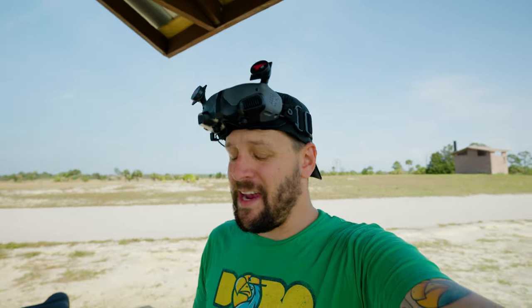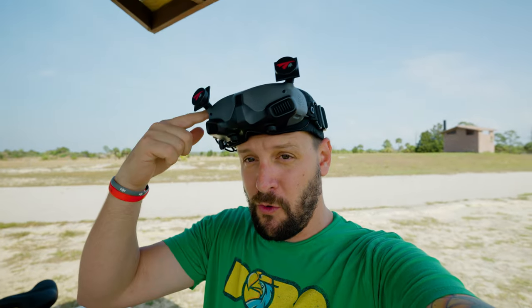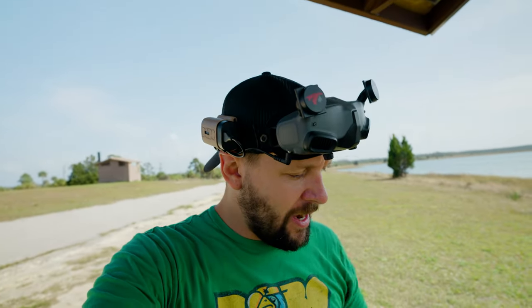Alrighty, so I gotta say, I'm really loving these patch antennas, and I love them more so because I can't find my freaking stock antennas. After doing that review a couple of days ago talking about penetration, I think I left them on the tailgate of the truck and I drove off, and now I'm basically stuck with these. So I have to make them work because I've got nothing else.